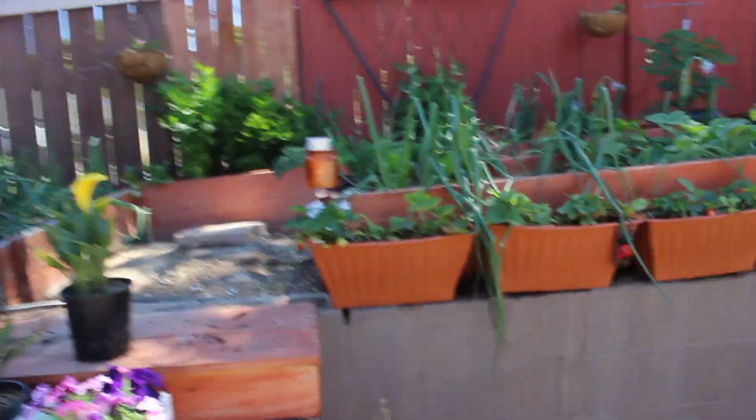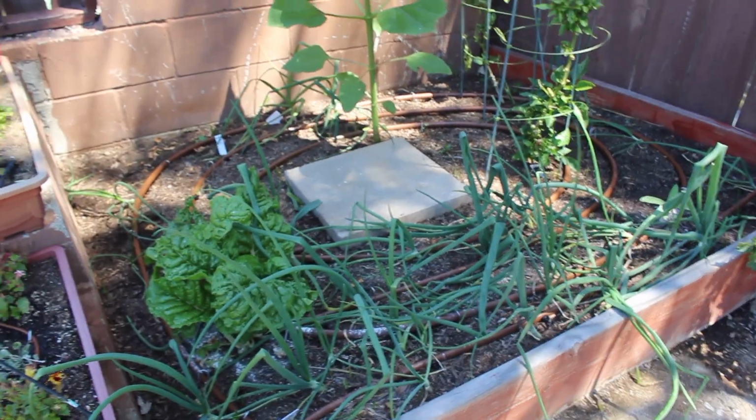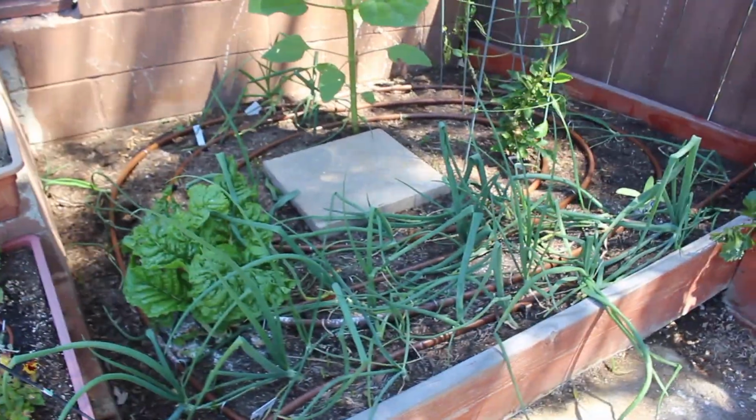Okay, now for the garden. So Jeff built me these stairs and these garden beds, my husband, a couple years ago, and they have been fabulous. This is garden bed number 1, and it needs some serious work. I had trouble with it last year growing things, but I think I fixed that. So we have this drip tubing in here, which works really good.